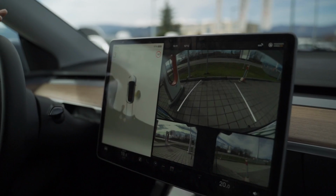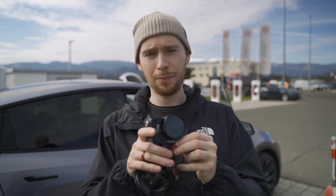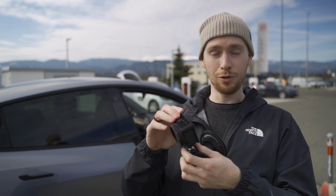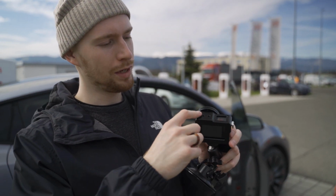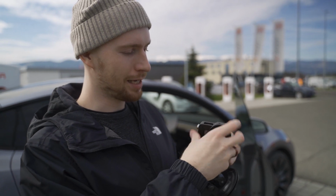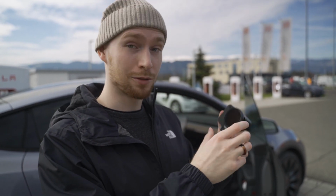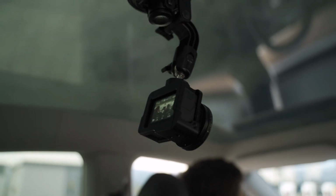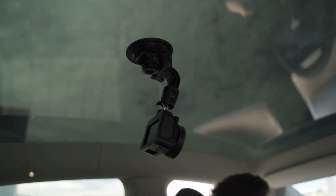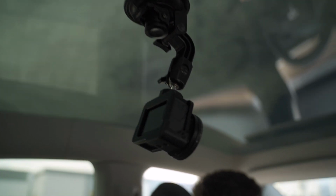So guys, now we're gonna go ahead and mount the GoPro, but this setup is a bit different from what you're used to seeing. So we've got our GoPro inside the cage, and we use it just because it has this filter thread so that we can screw on an ND filter and get some nice motion blur in the shot. So let's go ahead and mount it. And so here's the mounted setup. We've got our GoPro on the suction cup, mounted to the roof of the car, and here's the view that we have.